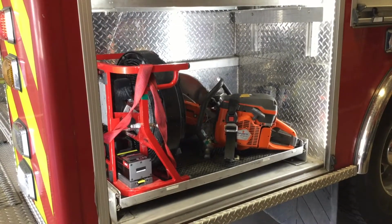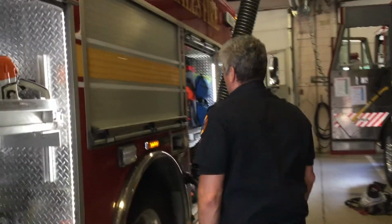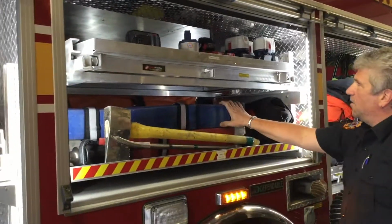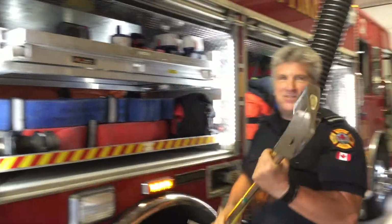We have a big fan here. It's an electric fan. That fan will clear a house that is full of smoke in about a minute and a half. Very powerful, very strong. These are our high-rise kits. And of course, more axes.